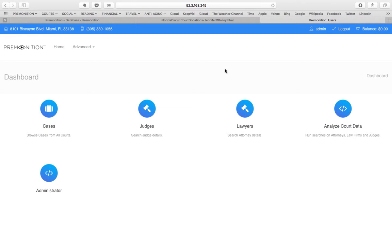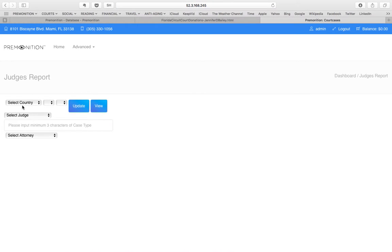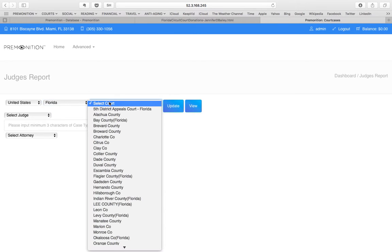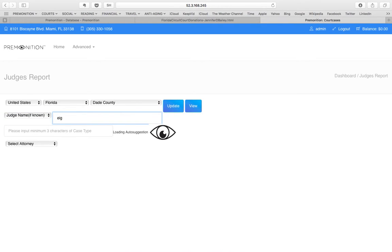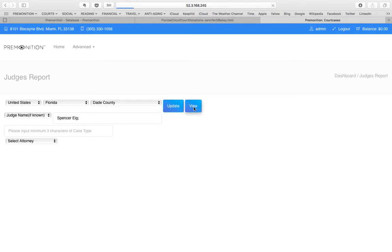So now we can take a look at an individual judge. So we go to Judge Report. We know the judge's name, so we can type that in. Otherwise, the system would give us details on the court as a whole, which would basically be all judges. And the report will auto-populate in real time.